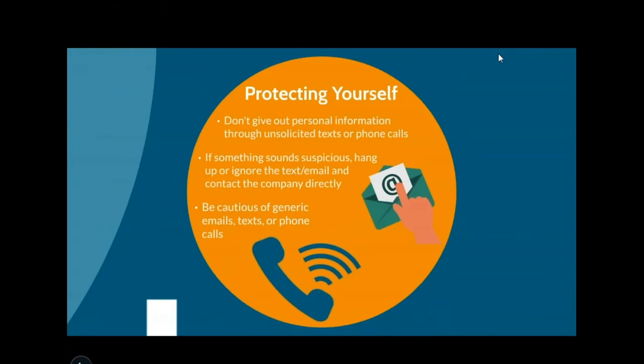Now, how do you protect yourself against these scams? Number one, don't give out personal information through unsolicited texts or phone calls. Again, that applies to almost all the scams we talked about today, but treat your personal information like gold, like cash. Don't just hand it out to anyone that calls you and says, hey, I can help you get more Social Security benefits. Unsolicited phone calls are always a red flag.